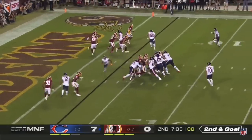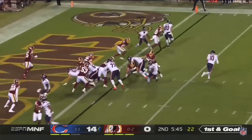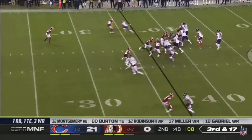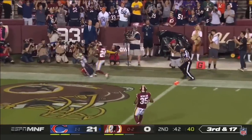Out. Empty look for Trubisky. And Trubisky will have the easy toss. Trubisky. Easy, wasn't it? Mitch Trubisky. Third and 17. Able to avoid the pressure and then launches it to the end zone.